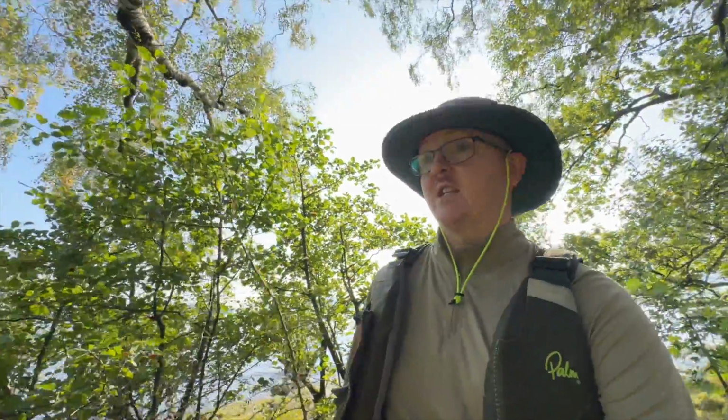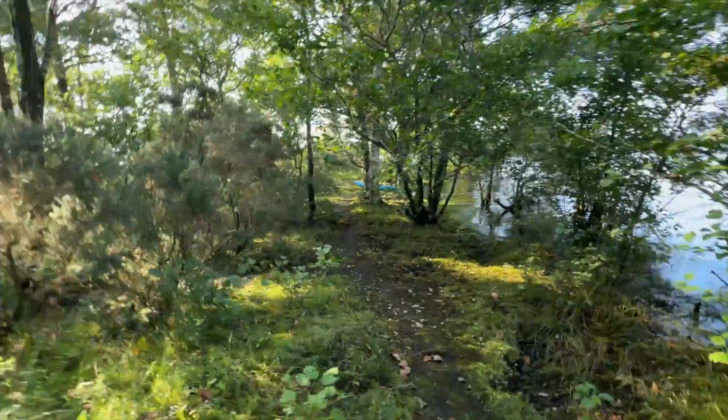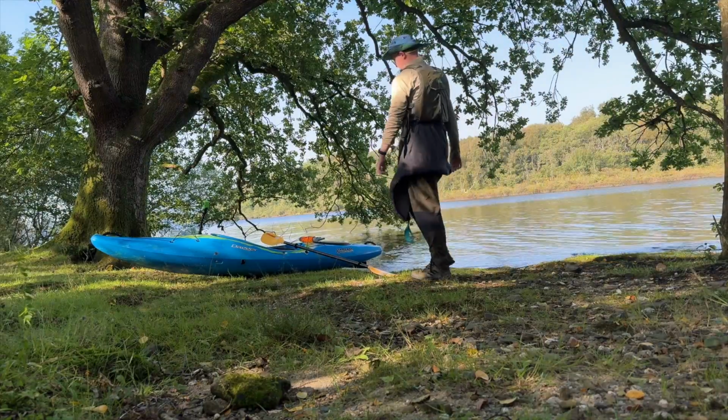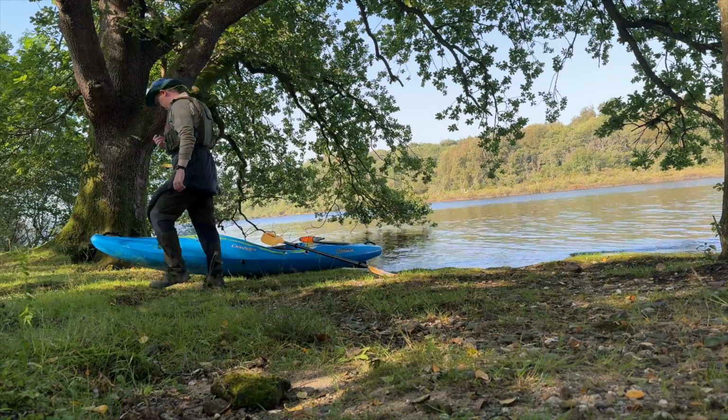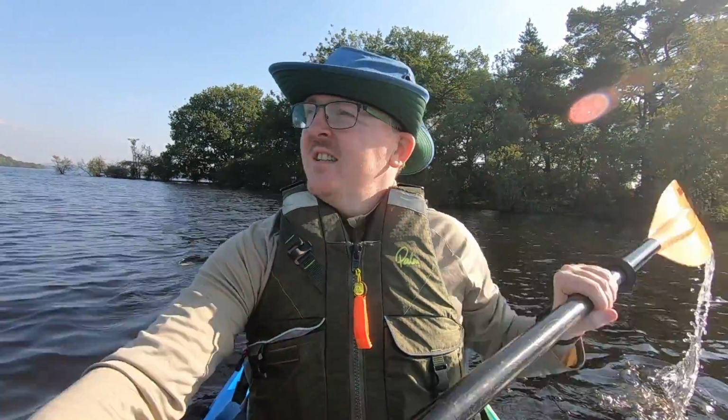However, this is a very pretty little island. It is tiny. I probably just walked all the way around it in less than 2 minutes. There you go. I've walked around the entire island in less than 4 minutes. So unfortunately that island doesn't have the things I need for a camping island. As pretty as it is, and it is very pretty, I can't stay there, not for the night.